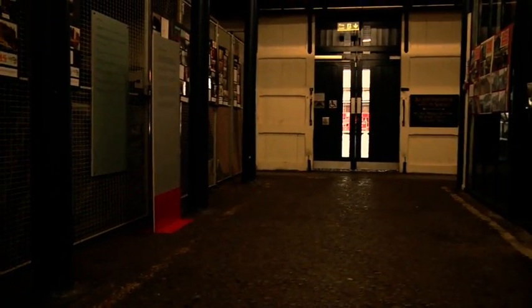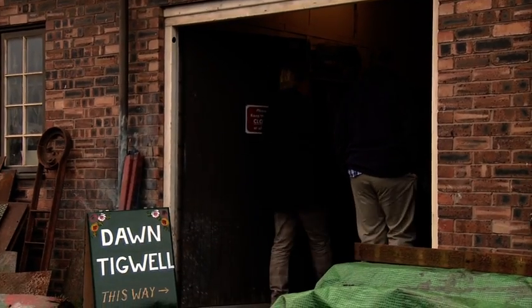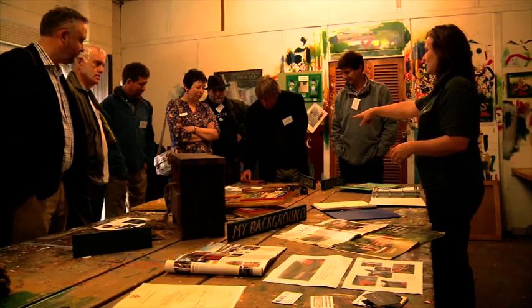Later in the day, the trainees were given the opportunity to showcase the skills they had acquired, projects they had worked on, and to meet potential employers.